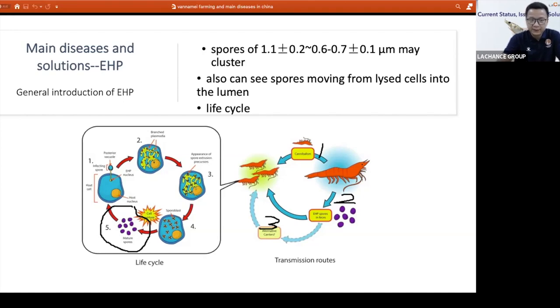What is EHP? I call this shrimp cancer because the spore is very, very tiny, from 1.1 to 0.7 micrometer, which lives in the cells. Similar to a virus, not outside the cells like bacteria, which may live outside cells, this EHP lives in the cells; we call it intracellular. Once infected, no chemicals or products can kill the spores in the cells so far.